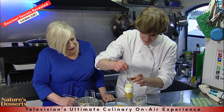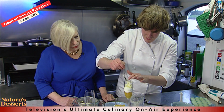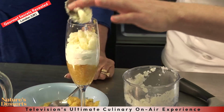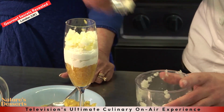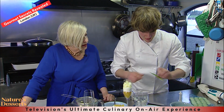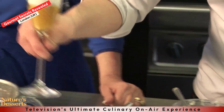Pop this in. Just get it all in there. 'Cause this basically is, in my mind, the best part of the dish. The frozen, nice and sweet pineapple. You can't beat caramelized pineapple as far as I'm concerned. Well, there's a bit for everybody then, isn't there? That's right. And also, you can't eat it, but we'll stick it in the top to make it look pretty. And there we go. Bob's your uncle.